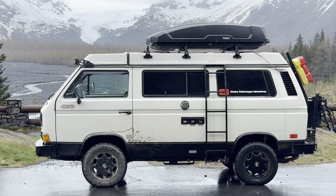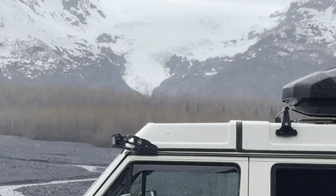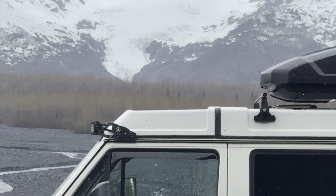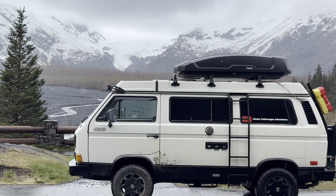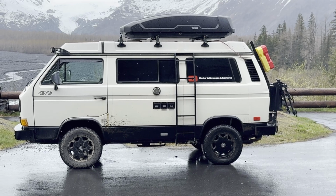Well, here's the van again, and that is Exit Glacier several miles away. We just finished our hike up there. Got a better view from here than you do closer to it, unfortunately. And there's the hot rod.